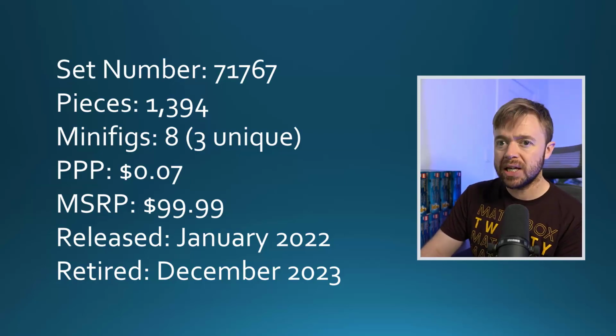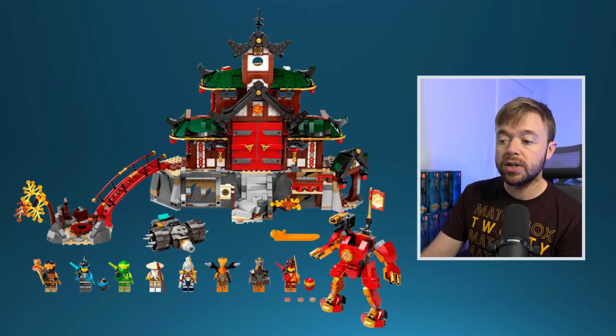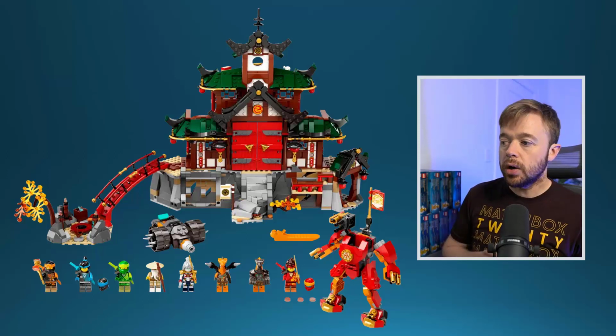And again, that would mean that there's more of a likelihood of appetite for the price to grow if the perceived value is good. Now, this was released in January 2022 and retiring in December of 2023.